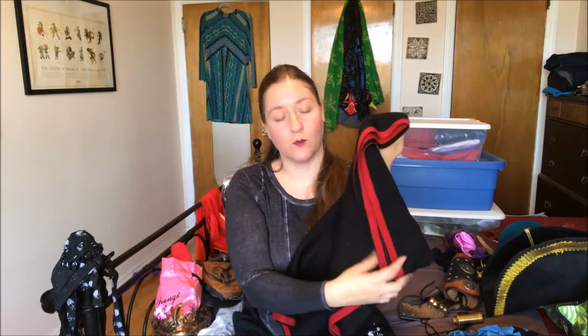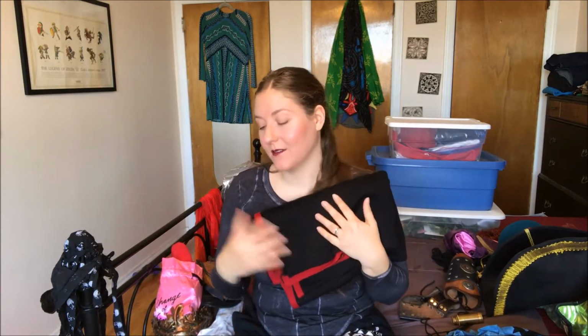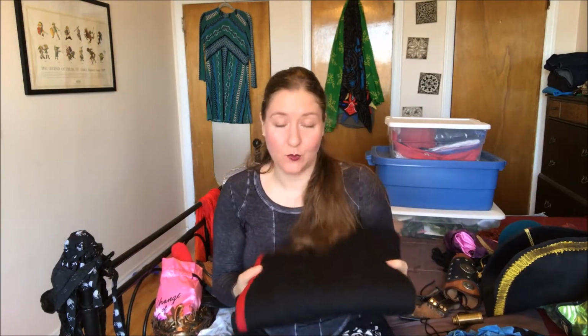This is a reversible red and black wrap. I've actually used this as a blanket when it's cold because it matches my color scheme. So this I am still going to keep. It's just a really nice scarf. But what that tells me is I do not need any more cold weather gear. So if anything else comes into the house, something else has to go.